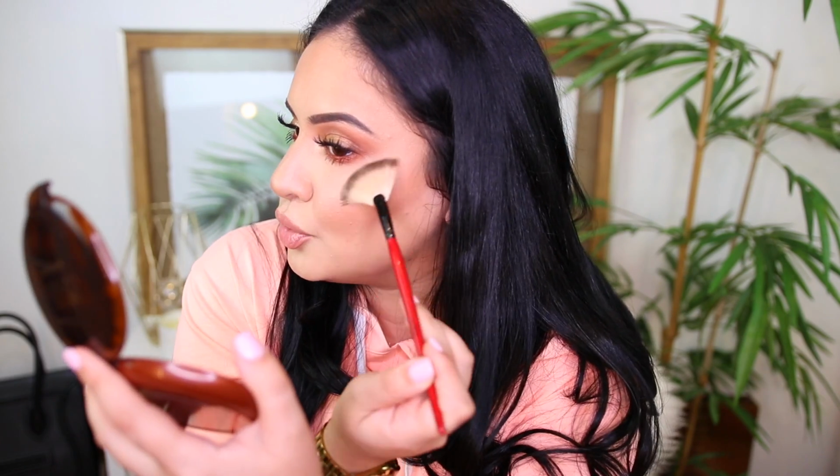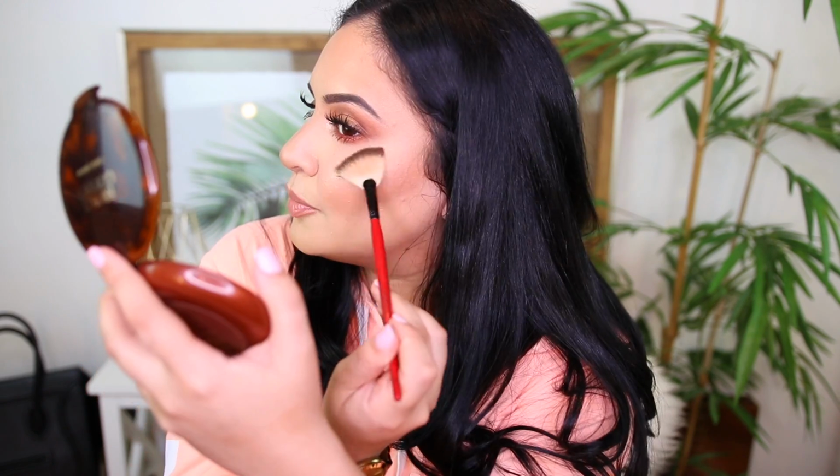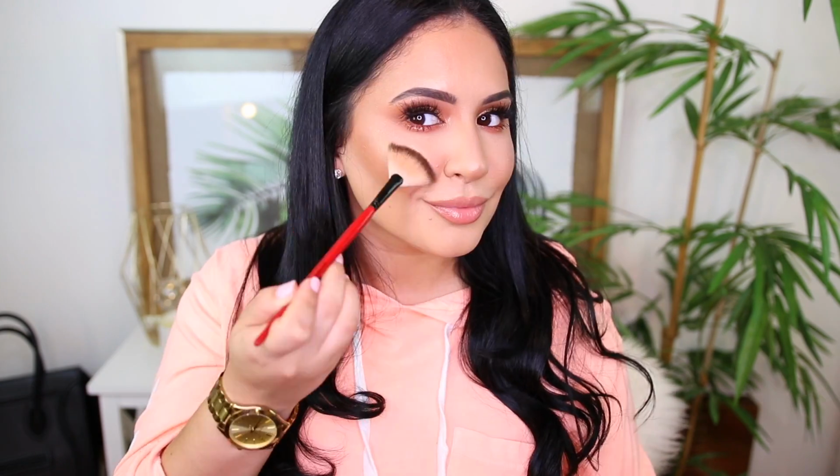I use my Anastasia highlight brush with this, or if I want something a little more precise and natural like I have on right now, I use this Smashbox fan brush. I'm gonna put on a little more on camera so you guys can see the magic. Whew. Like, are you witnessing the beam? Yes, I'm here for that.